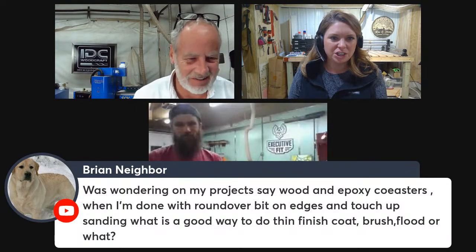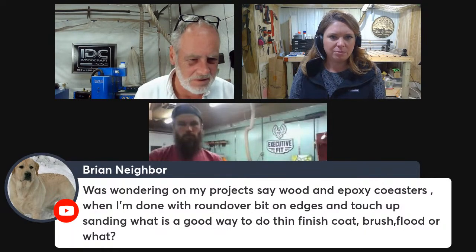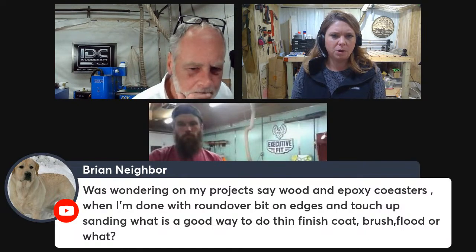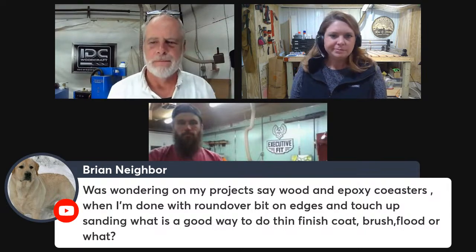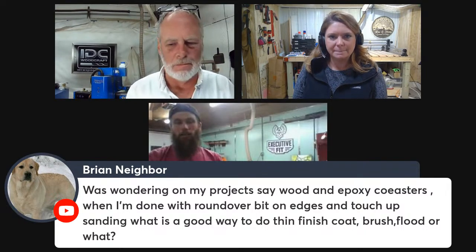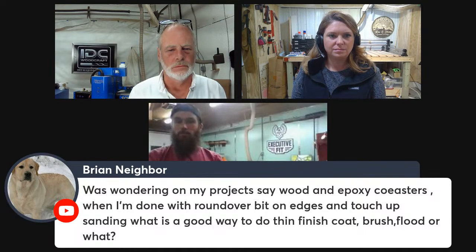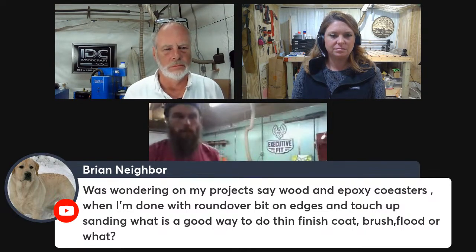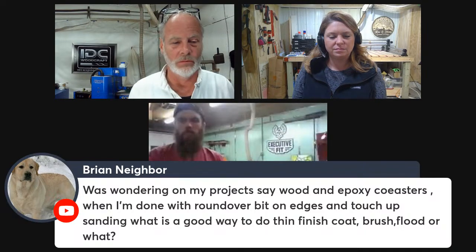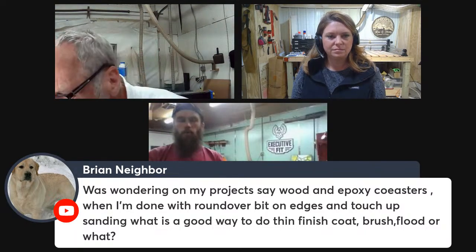It says, was wondering on my projects, say wood and epoxy coasters, when I'm done with a round over bit on edges and touch-up sanding, what is a good way to do a thin finish coat, brush, flood, or what? So I would say this is one of those times where sometimes epoxy is not the best final finish. If you want something that's really thin, you could probably get away with doing deep pour as a flood coat because it's so much thinner than tabletop epoxy. The viscosity is so much less, it will settle at a smaller thickness than tabletop epoxy does. I have done that in the past using Super Clear's 24-hour deep pour as a flood coat.